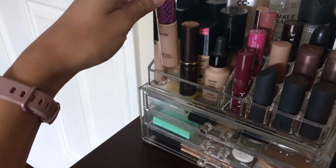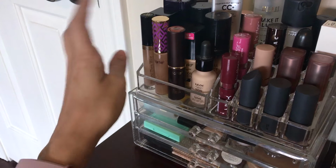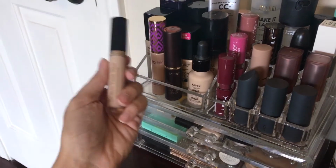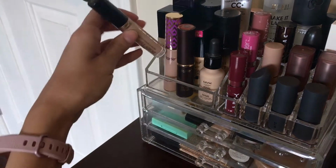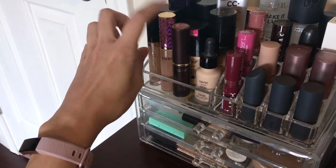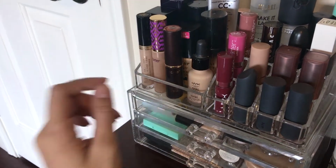I'm hoping that it will match me because they came out with new shades and the new shades aren't exactly the same as the old ones. And then I also have my Too Faced Born This Way Radiant Creamy Concealer. I think I like the Shape Tape better than the Born This Way, but I got this one at Gen Beauty, so I've been using it.